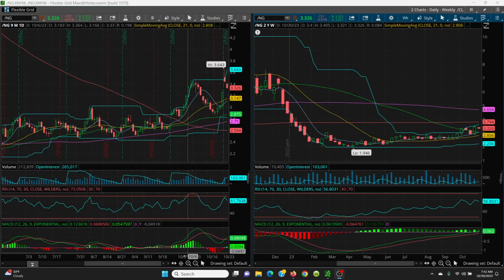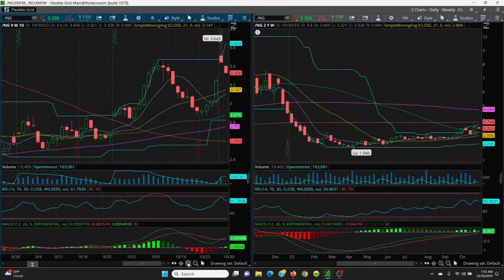So let's look here at the daily. All right, what we had here is basically a big gap up. That was a contract roll. Okay, you put in a big topping tail. That tells you you've got to sell. So now what do we have here? You've got a lower low and you're sitting basically in no man's land.